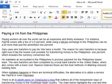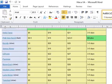I like using wire transfers. Personally, I use Wells Fargo. That's my bank that I use for business purposes. We've also used, what's the other one we use? I forget, I'm drawing a blank now. Hang on one second. It's probably on here.